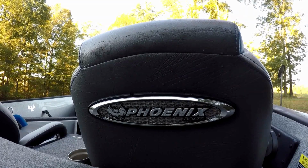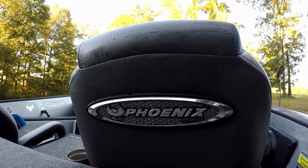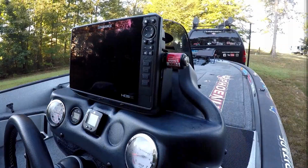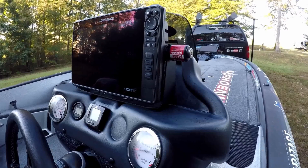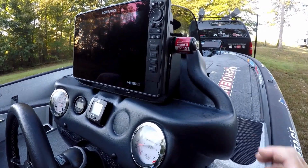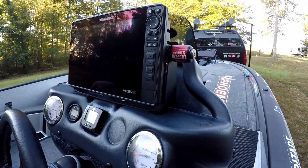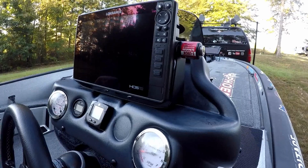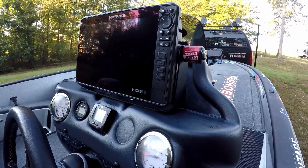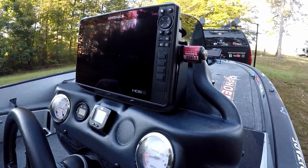Something else that's new on the seats this year is this new logo. It's really stylish and it looks good. I just love the looks of this thing. Something else I've got to talk about on these Phoenix boats is the console. This is a great looking console. It's strong, sturdy, and what I love about it is you do not have to go out and buy an aftermarket bracket in order to mount your depth finders on here. I've got my Lowrance Live 12 on here. I can easily mount 2 of them on here if I want to.